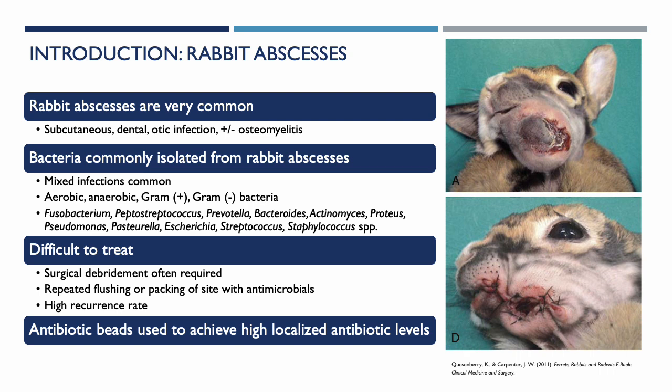and gram-negative bacteria. Rabbit abscesses are also very difficult to treat, as we know simply lancing and flushing is not effective in rabbits. Cases often require surgical debridement, and follow-up procedures are common due to the high recurrence rate. Packing the surgical site with antibiotic beads enables us to achieve high localized antibiotic levels, which can be difficult to achieve by other methods.